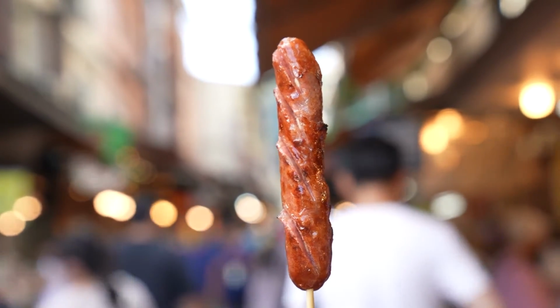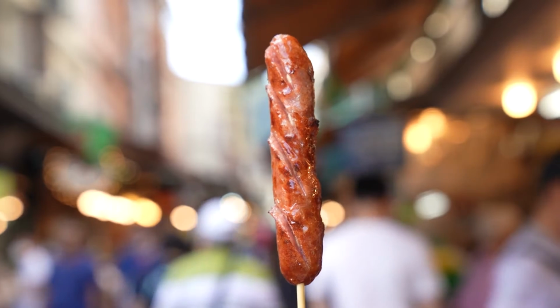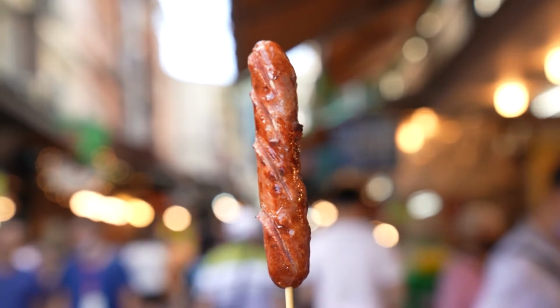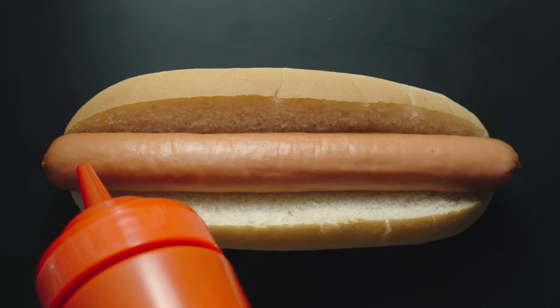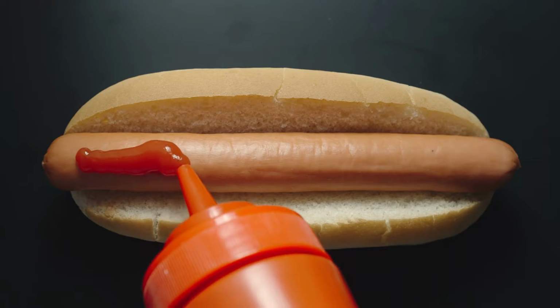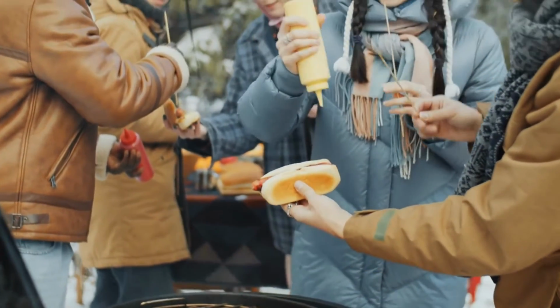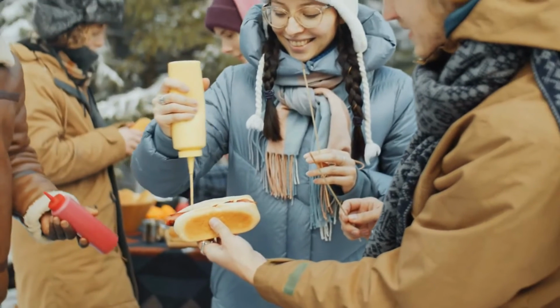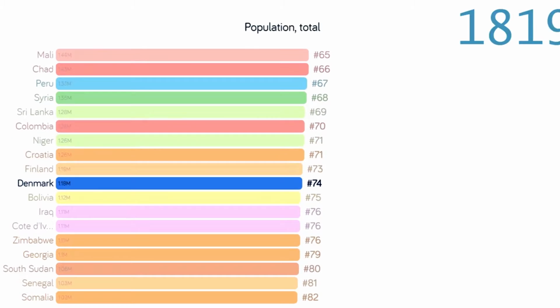According to legend, røde pølse became popular in the 1920s when hot dog vendors would dye day-old sausages red to indicate their lack of freshness. They did so they could sell them at a lower price. Today, an estimated 100 million pølse are sold in Denmark each year. That's a staggering number considering Denmark has a population of just 5.8 million.